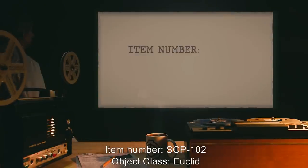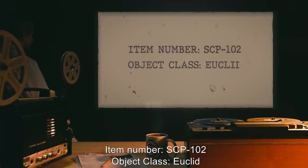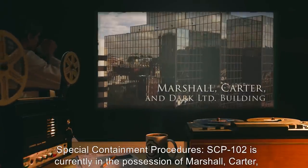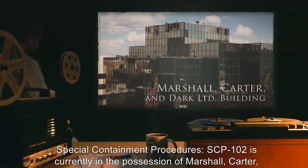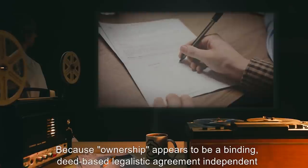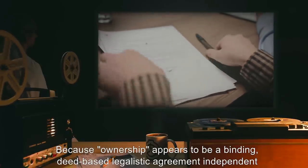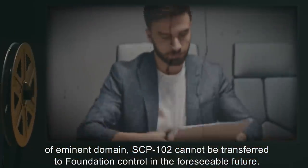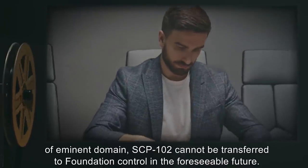Item number SCP-102. Object class Euclid. Special containment procedures. SCP-102 is currently in the possession of Marshall Carter and Dark LTD. Because ownership appears to be a binding, deed-based legalistic agreement independent of eminent domain, SCP-102 cannot be transferred to Foundation control in the foreseeable future.